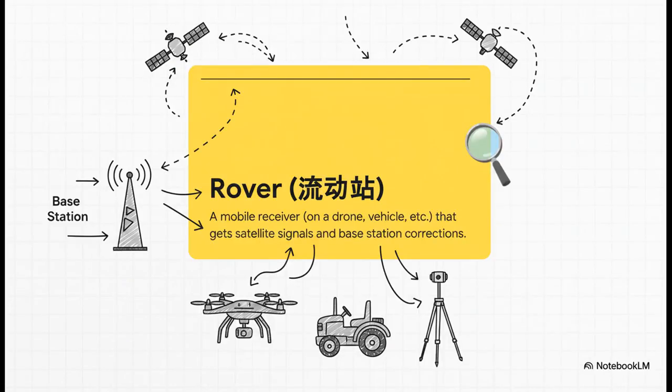Next, we've got the rover. This is the device that's actually on the move. It could be on a drone, a tractor, maybe a surveyor's pole. Now, the rover is doing two things at once. It's listening to the raw, kind of messy signals from the satellites, and it's also listening for that critical correction data being sent from our trusted base station.